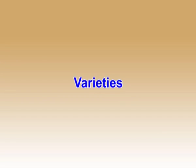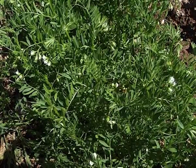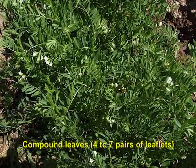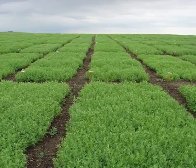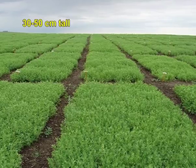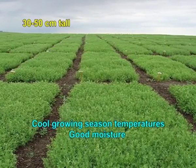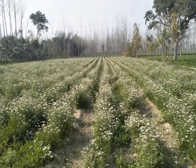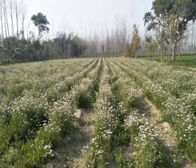Varieties. Lentil plants are slender, semi-erect annuals with compound leaves, 4 to 7 pairs of leaflets with tendrils at the tip. Plants normally range from 30 to 50 centimeters tall, the taller plants resulting from cool growing season temperatures, good moisture and good fertility. Plants can have a single stem or many branches depending upon the population in the field.